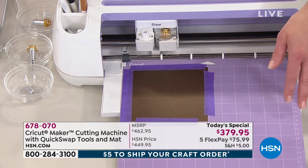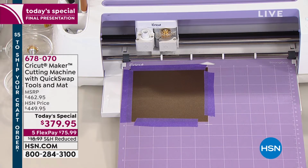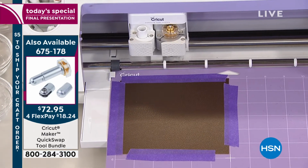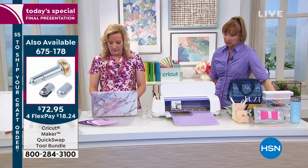So hey, Anna, tell us about these projects. Nancy was asking how many mats come with the purchase. You get three, and what's so great is you're getting all three types: the StrongGrip, the FabricGrip, and the LightGrip mats with the machine. Nice. Isn't that nice? It is.